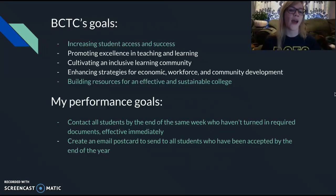So the first goal I have is to contact all students by the end of the same week who haven't turned in required documents, effective immediately. So we get a query and we process the applications, and some students don't automatically have transcripts and letters of good standing, test scores all submitted. So it would be great to have a goal of making sure that these students are aware of submitting these documents. This relates to increasing student success and access because this is the first step of getting into college, and this is the first way to make them succeed in the whole process of getting into college and getting through college.